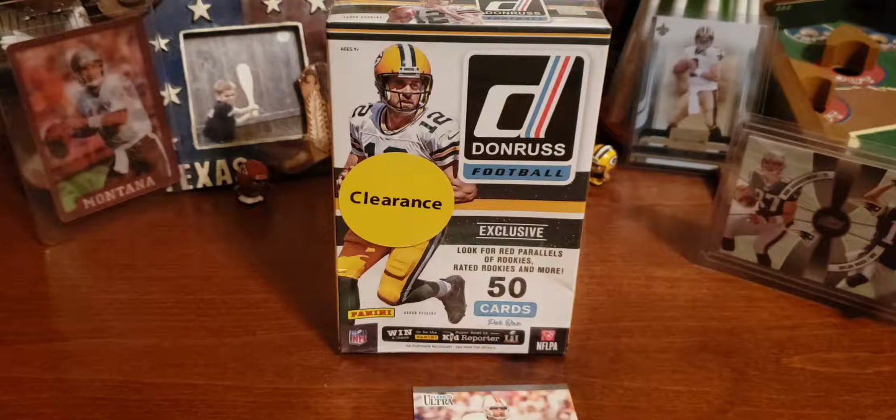It's always been staring at me every time I go to the store. I thought, you know what? Let me just buy it, put it out of its misery, and we'll see what happens. So here it is. It is a 2016 Donruss football.